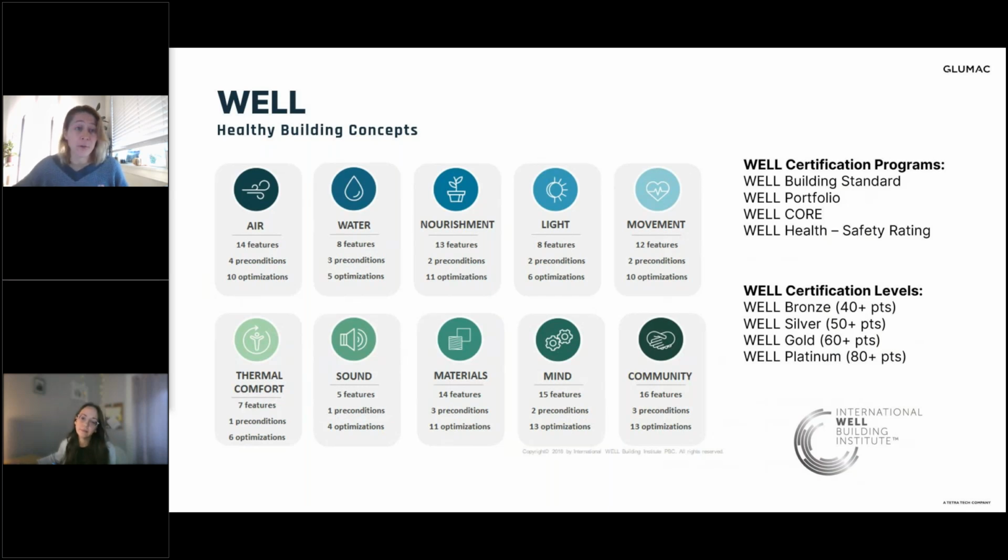Water quality also very important, like the quality of your water, so how much you're filtering the water, and also promoting access to water, and so placing strategic water stations, so just fresh, clean water is easily available to every occupant within the space. Nourishment is part of this, and so trying to make sure, one, you're providing healthy options for food within the space, but also through signage and things like that, you're encouraging people to choose the healthier option.